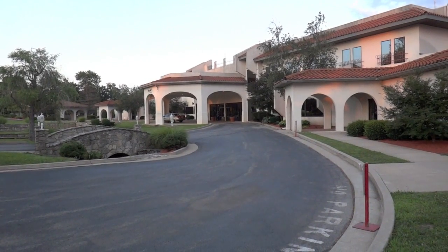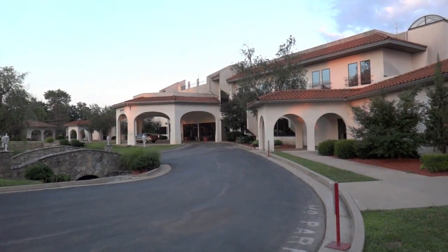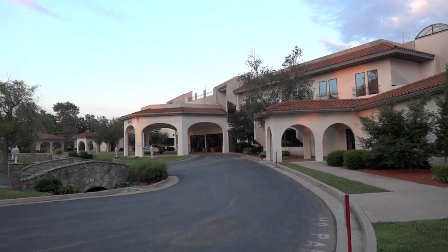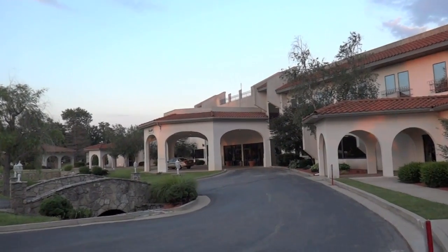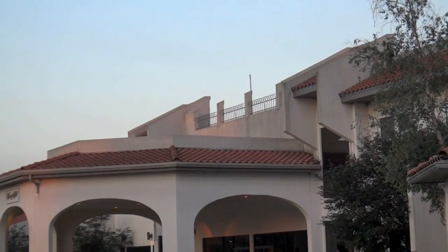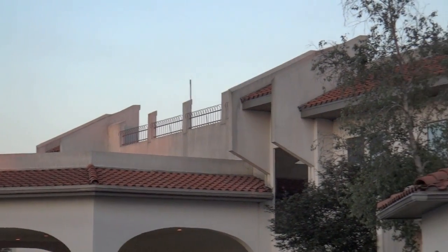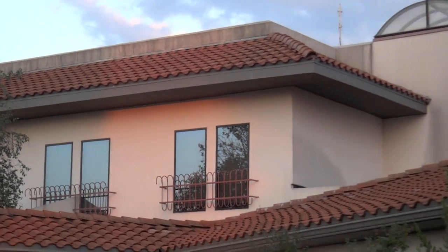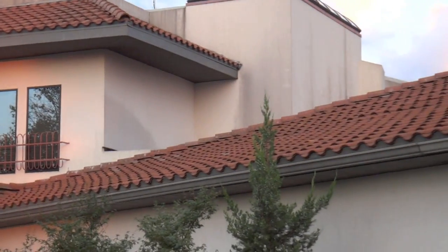Hello everybody, this is going to be a little bit of an update on the condition of the Country Club Hotel. You may remember I did a documentary of this place about a year ago. You can see up there, the paint situation is getting even worse. This place is desperately in need of a new paint job.